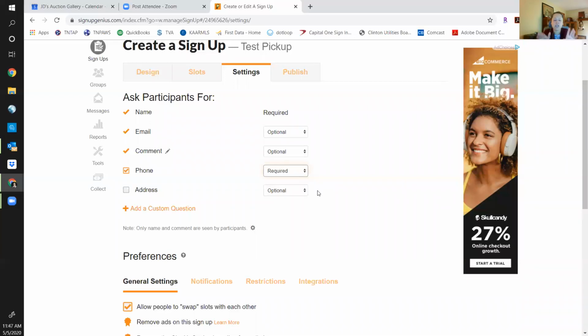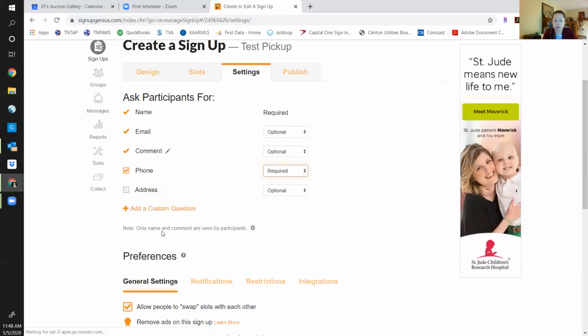Just another way to make things just a little bit easier. Okay, and then you note down here, only the name and comment are seen by the participant. I know we had a few people who don't like to put their name down because they don't like anybody else seeing who's buying or their name or anything like that.